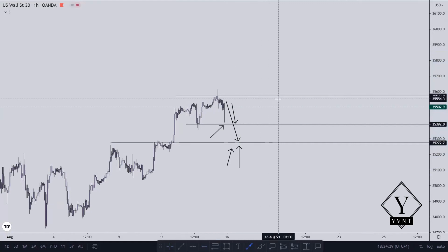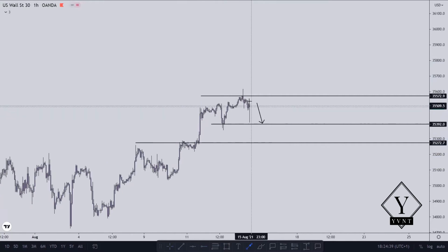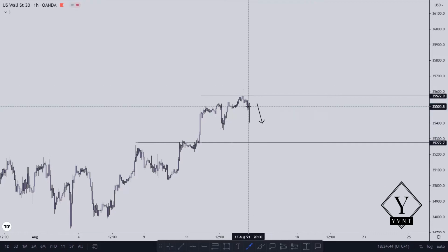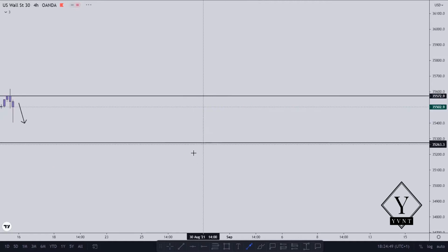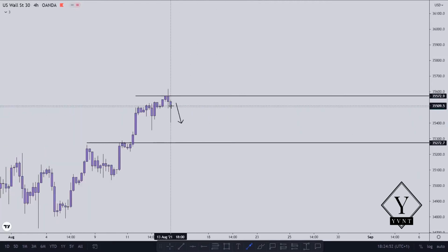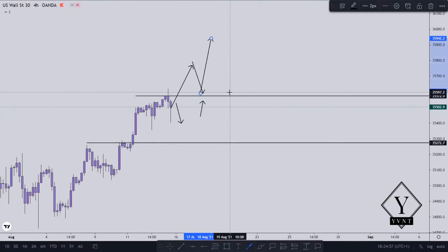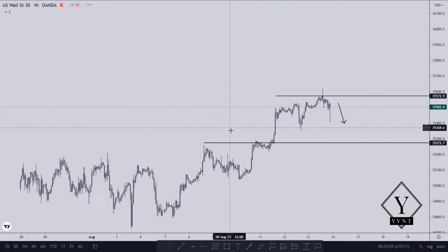This week is going to be a very interesting week because we also have the Fed speaking. So I don't have much to share on US30. We're expecting price to push to the downside, or if we continue with this bullish market, let's go to the 4-hour quickly. We're going to see price pushing to the upside, giving us a higher low, and then we start pushing to the upside, right? So let's wait for the market open and see how price is going to react.